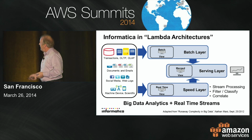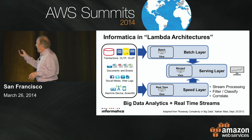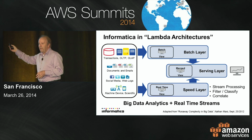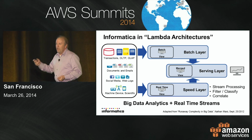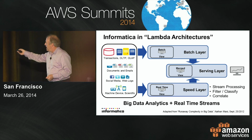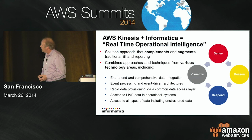The basic idea is you have less important information in the batch layer. You also have a speed layer where you have real-time views. And the serving layer actually could represent a merged view of the two. Again, I can't go into a lot of detail, I just don't have the time. But if you have a chance, take a look at Lambda Architectures by Nathan Marz.